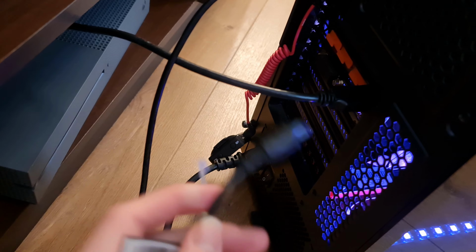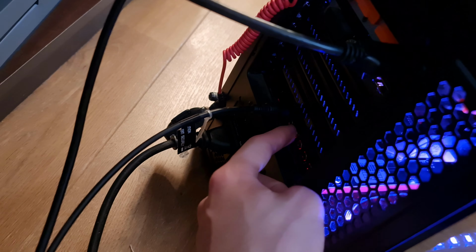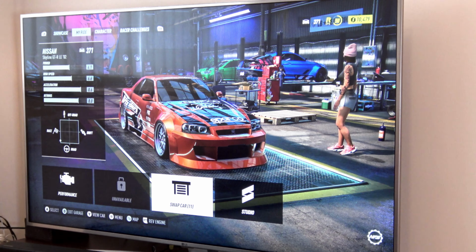But before we continue, I have this thing to also plug in. Now, if you guys are unfamiliar with this connector, this is an optical audio connector, which is what that weird S/PDIF thing is on. Because my sound card over here, which you kind of can't see, is also compatible with S/PDIF. What car should we use? Okay, we have to go for the Skyline GTR from Need for Speed Underground 1. Please, that car's my childhood.